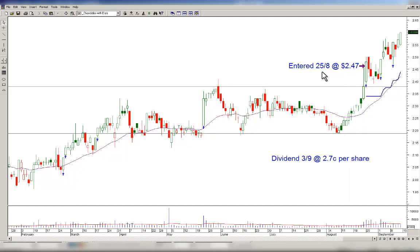Okay, I entered into this trade on the 25th of August at $2.47. It had been going sideways for quite a period of time, and then it burst through the resistance level with nice volume. It then had a pullback, and then it's moved higher, and so has my stop loss. So these two trades look very similar, and you can see why I entered into them. I have also received a very small dividend of 2.7 cents on this trade on the 3rd of September. So once again, that's another long trade that I currently have open.